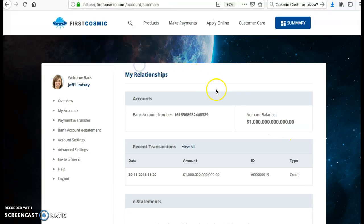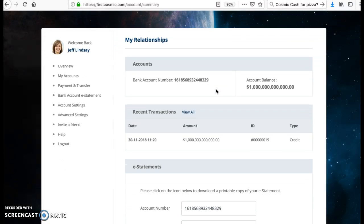I think I will save that password. Look at that. I have now got $1 trillion in my account. $1 trillion of cosmic cash.